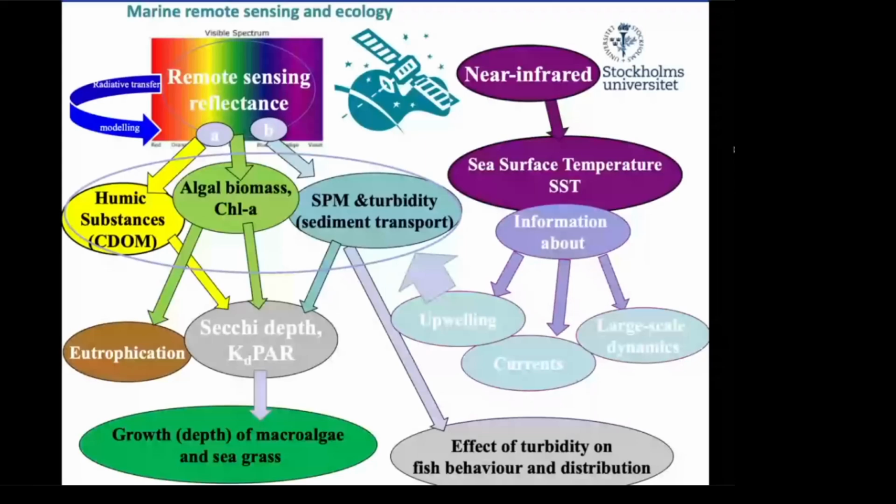And then, of course, we also have near-infrared information on our sensors, and from that we can derive sea surface temperature and get information about upwelling currents and more large-scale dynamics of the water body, and all of these again influence the optical properties. And there's also another connection to ecology. Basically, the turbidity can also influence fish behavior and the distribution of fish in the coastal waters, because some fish can hide better in turbid waters from predators. And the predators, they see better in clearer waters.